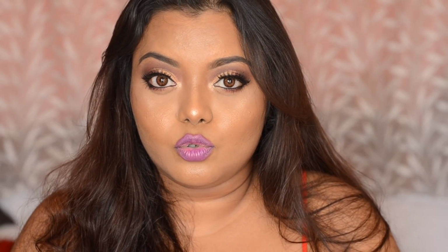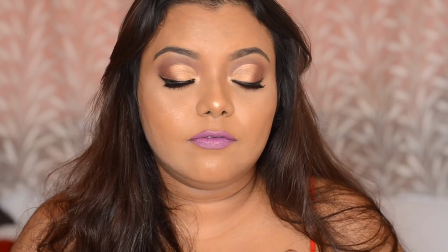This concealer I find, if you have dry skin, you may have a little bit of issue because it dries fast also, and it gives a very good coverage. So if you have dry skin, you don't need a powder to set it, but since I do have a little bit of oily skin, I need some powder to set it. But yeah, it does not crease whatsoever.